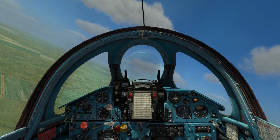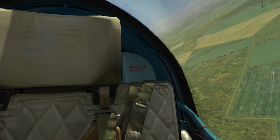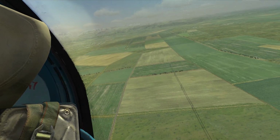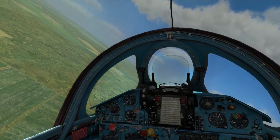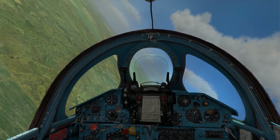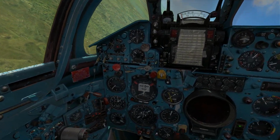Hello again, everybody, and welcome back to Test Flight in the MiG-21 Fishbed. And I just got airborne. This is actually my very second attempt at takeoff and landing. I did the training module that's included with the Fishbed, and this is the first time, like a solo flight, that I've actually accomplished it, and it went fairly well.